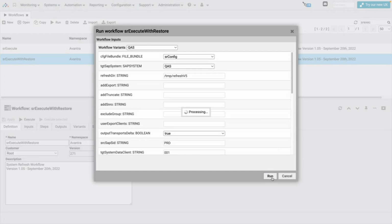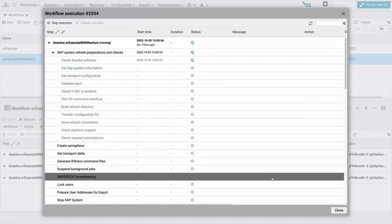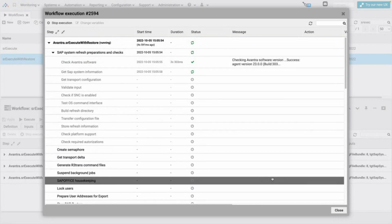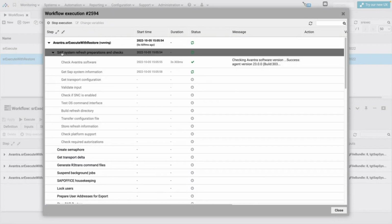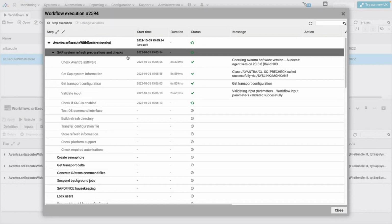And now it will take approximately 35 minutes until the whole system refresh is completed. Let us wait here until it all begins, always with system refresh preparation and checks. You can run this offline, by the way, as many times as you want. And unless this is completed successfully, it doesn't make sense to get the system refresh started.